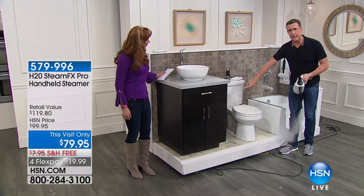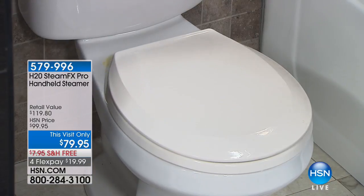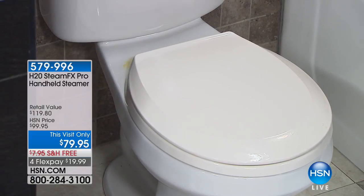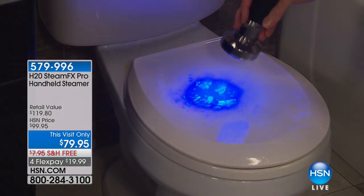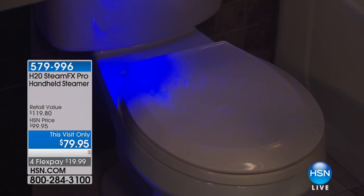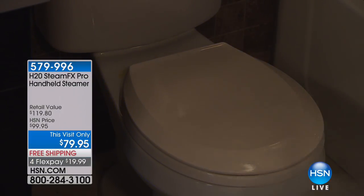This toilet looks clean, right? I think it's fair to say. I've got this black light right here, and I'm gonna turn it on. Where's the button to turn it on? There it is. And if you look really close, oh, look at that, they lowered the lights. That is disgusting. You can see the germs right here.